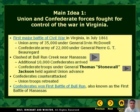The Union Army had 35,000 troops, and the Confederate Army had 22,000 troops. The Union Army was led by a man named Irvin McDowell, and the Confederate Army was led by General Pierre Gustave Toutant Beauregard, the guy from Fort Sumter. Now, the reason this battle is called the Battle of Bull Run is because it takes place near a creek called Bull Run Creek near the city of Manassas, Virginia.